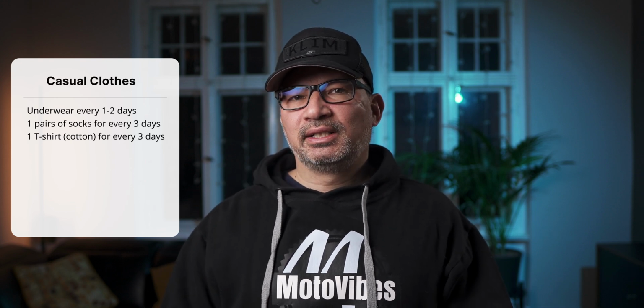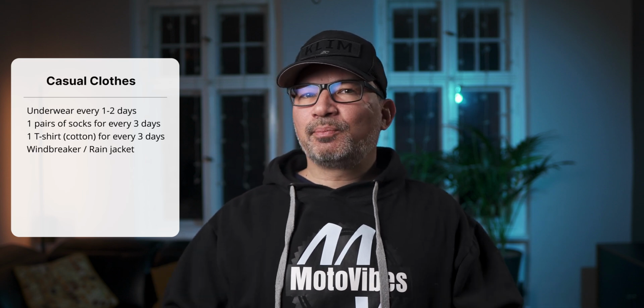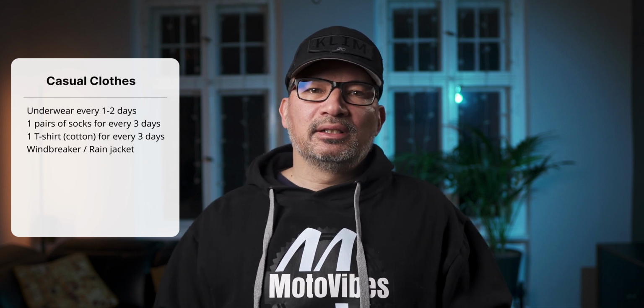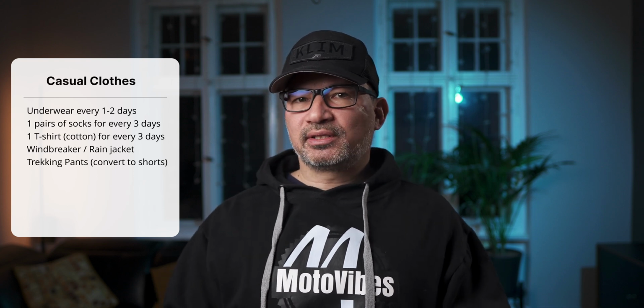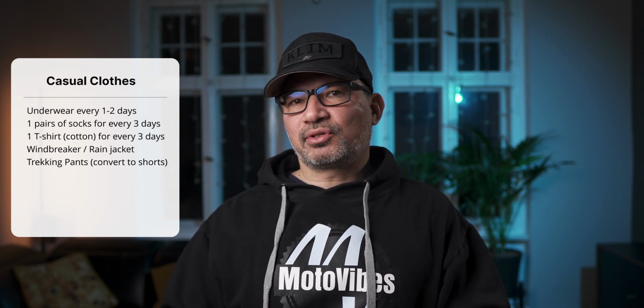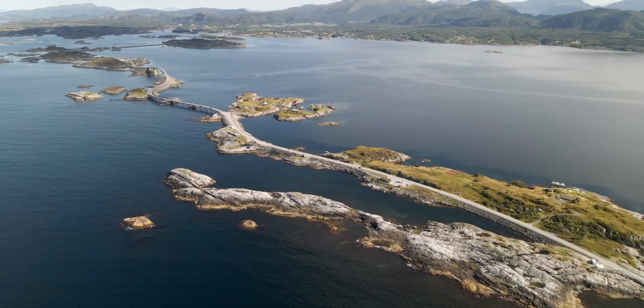It's nice to get out of the synthetics after a full day of riding. Again, one shirt for every 3 to 4 days should do the trick. I always pack a lightweight windbreaker or rain jacket for quick protection against wind or light rain when off the bike. Long trekking pants that convert into shorts are a versatile choice. This setup can handle different temperatures. For footwear, I go with lightweight sneakers that don't take up much space.